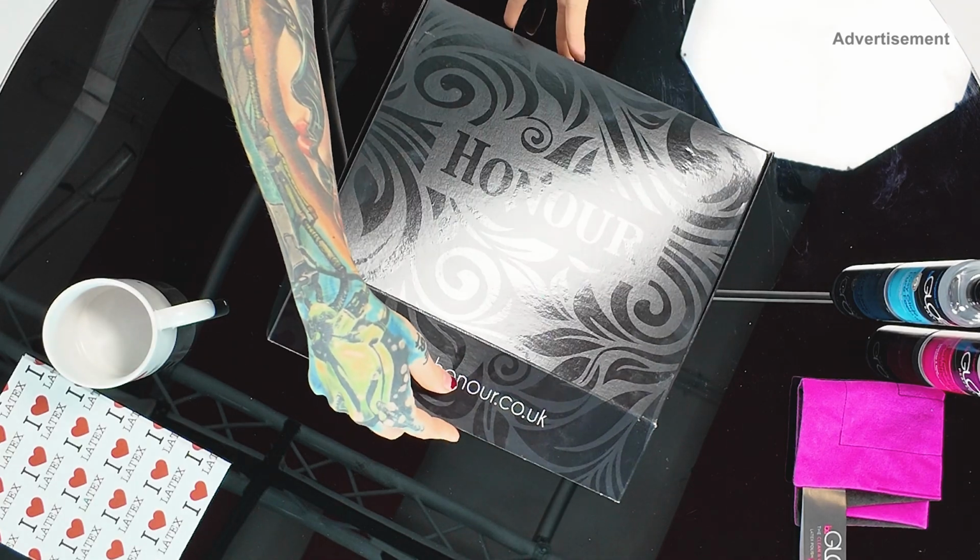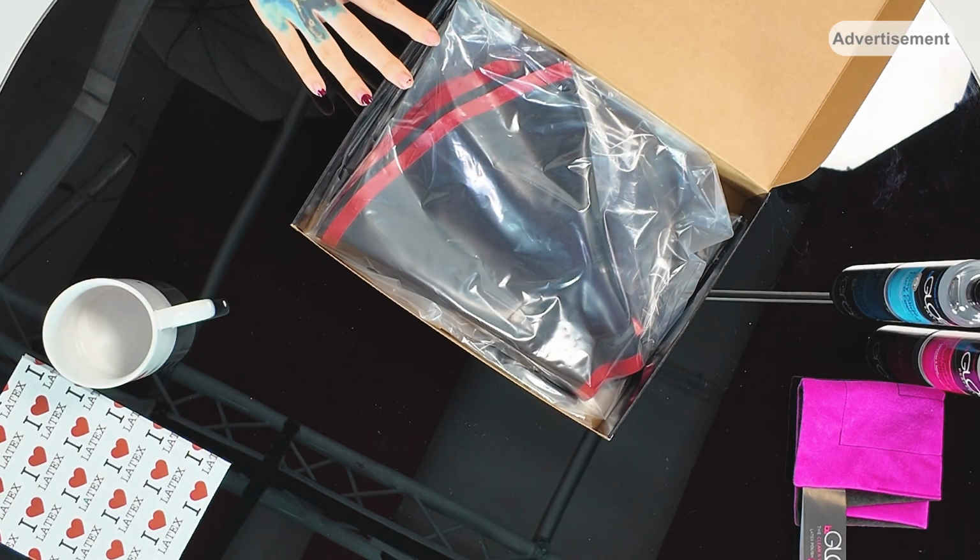So let's take a closer look at our mystery box. So let's see what's inside, shall we? So the feeling of this, it's quite weighty. So this is our £150 package. They also do a 200 and a 250 one. So yeah, let's see what we get. This is quite weighty. So by opening this up.